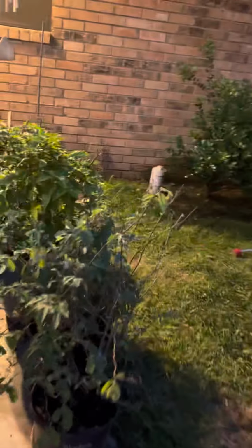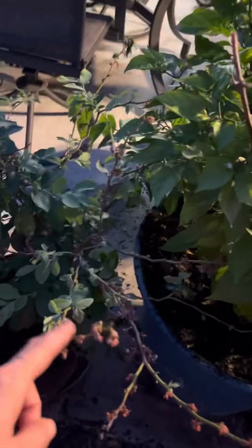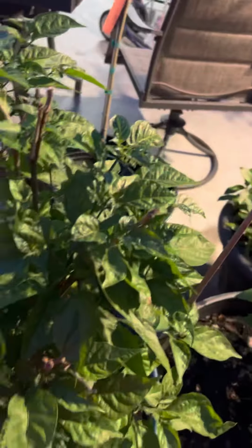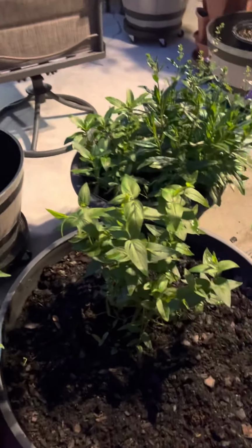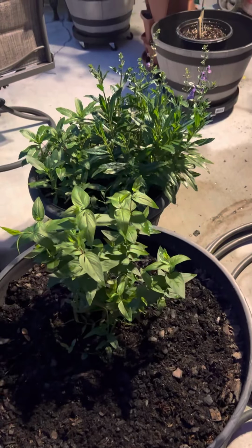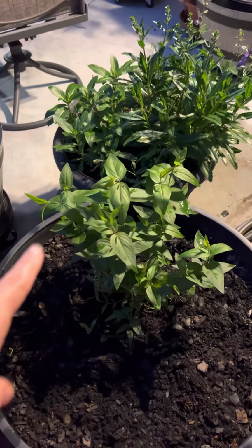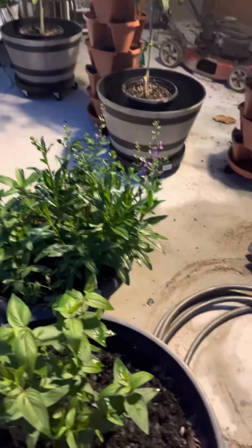Then over here are blueberries. This is John's ghost pepper, and I'm seeing some little buds on here. This plant here, y'all, is called mountain mint, and it grows wild here in Louisiana. It's spreading. But all mint, if you don't know, is very, very invasive.